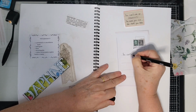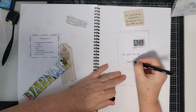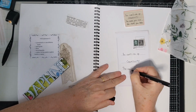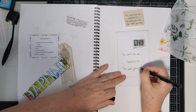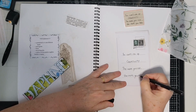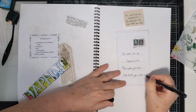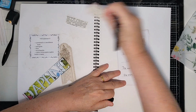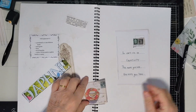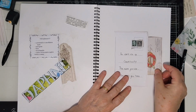You can't use up creativity, the more you use, the more you have. I think I like that better. Let's do that. Put that to one side. Might come over here. Quite like that. The stamps are there, so whether I want this one as well, just to give it a bit of oomph.